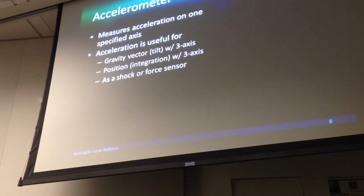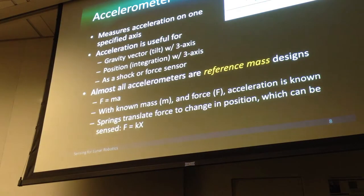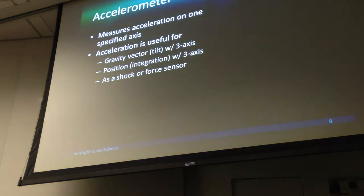Position if you integrate, with some caveats. And also to measure a shock or a force on the robot. So before we get to that, I have here a triaxial accelerometer.